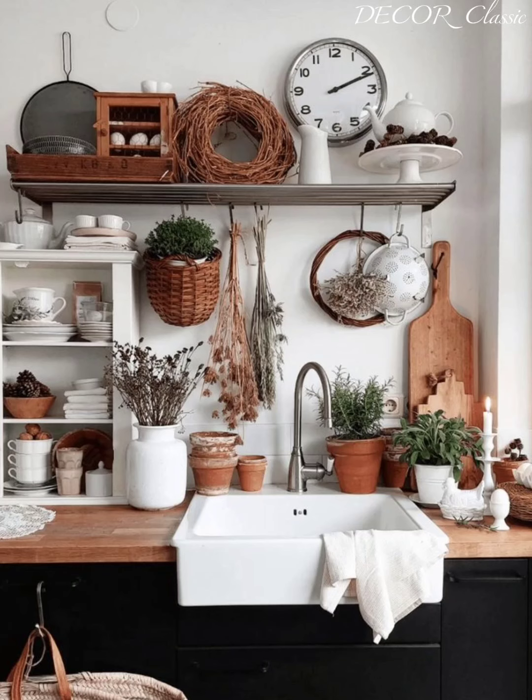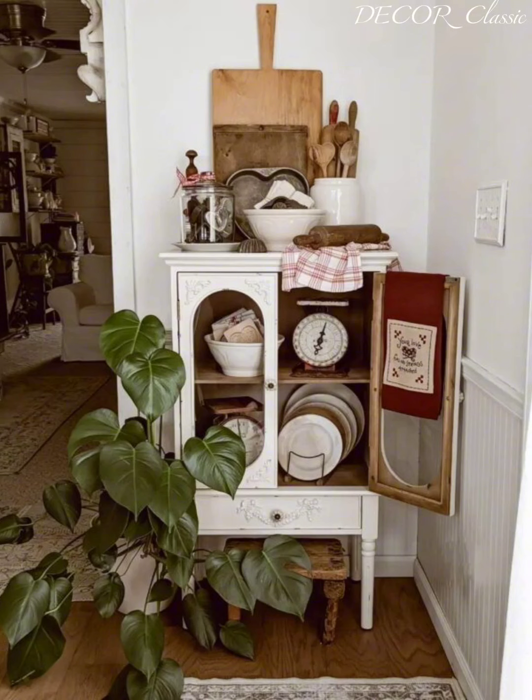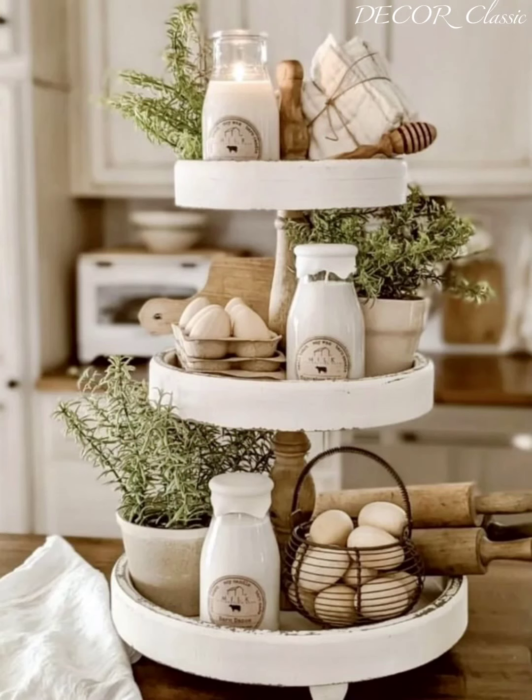Learn about the beauty and durability of reclaimed wood flooring and its ability to bring warmth and character to a farmhouse kitchen. We will discuss installation, considerations, and maintenance tips.